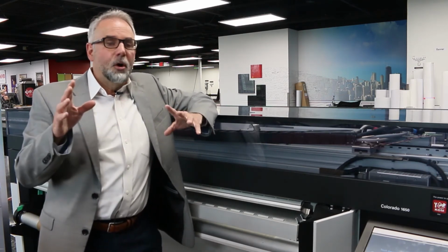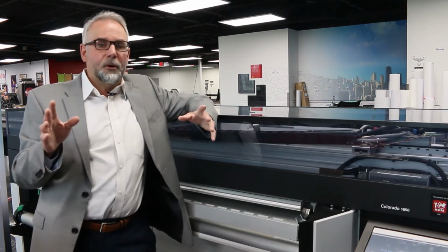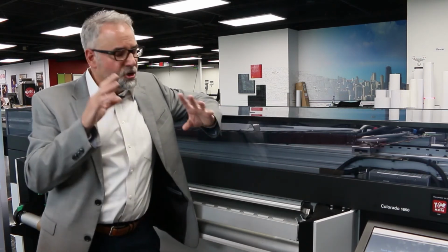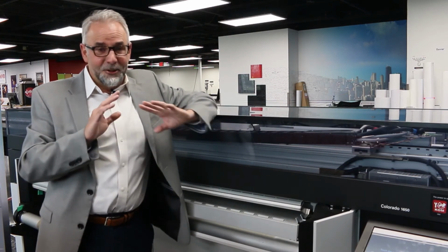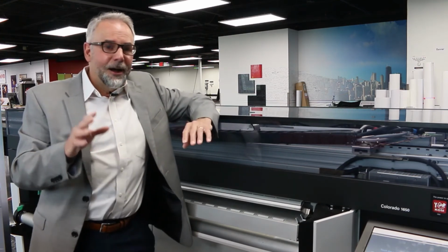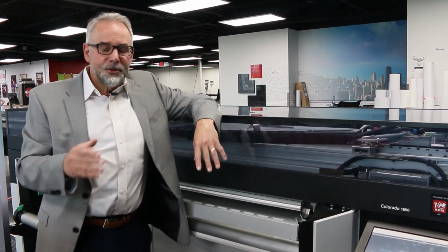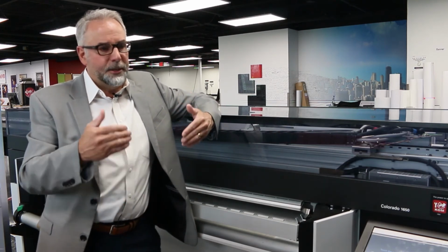So the banner mode, we can print at 1,200 square feet per hour. That's a high-speed banner mode, and that is like the 1650, a true application mode. It doesn't look washed out, right? It looks extremely good. And then the next mode down is 840 square feet per hour. So those are the applications for banner mode, any viewing distance anywhere between 10 to 15 to 20 feet away.